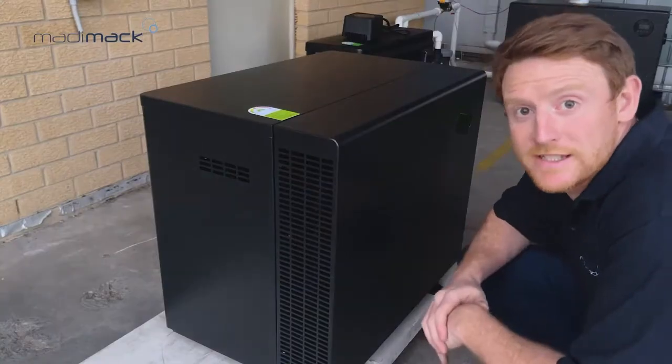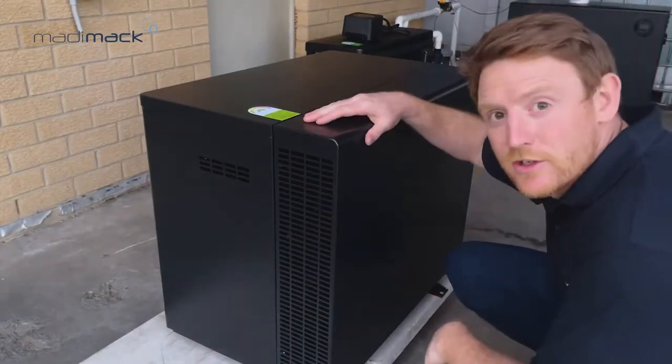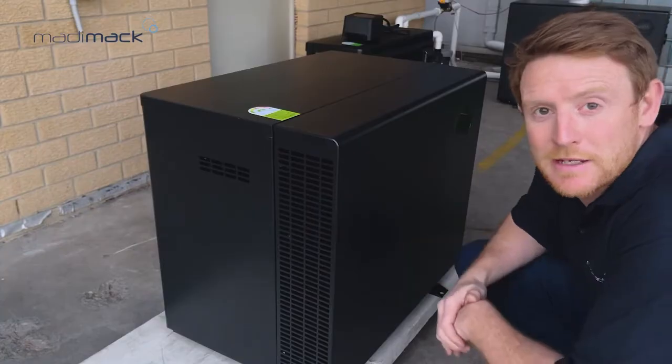So here I can actually give you a quick sneak preview of some of the internals which allow the Madimack to be so quiet.